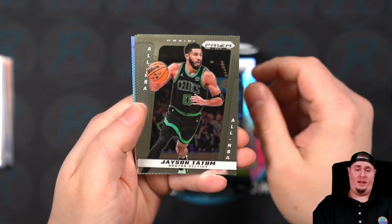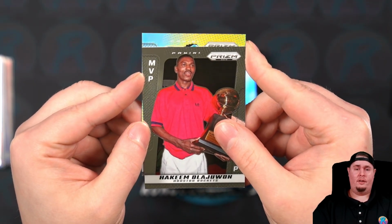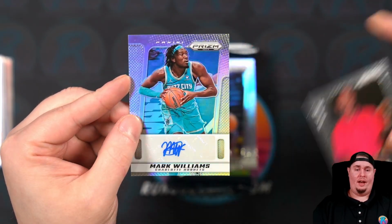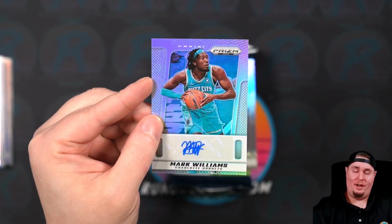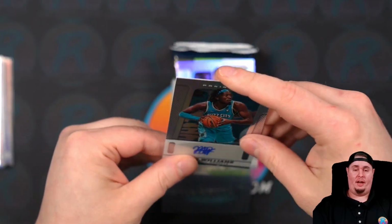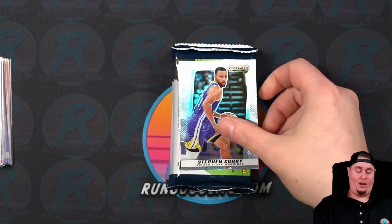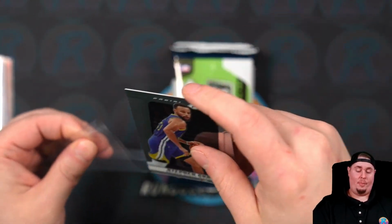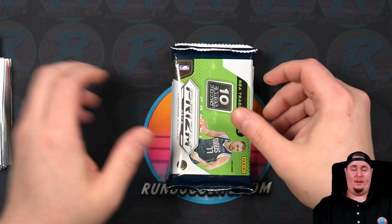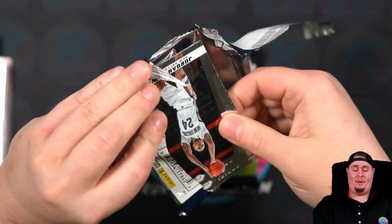Our auto, not a rookie this time around. Mark Williams, he should have been a Laker. I wonder what would have happened if that trade actually had gone through and they would have got a big center. See what he would have done. Mark Williams, silver auto, non-numbered. Yeah, they definitely needed help in the center position, but curious what would have happened had that trade gone through.